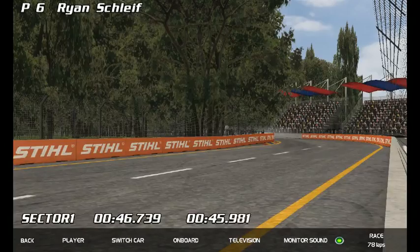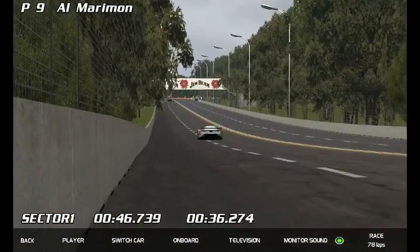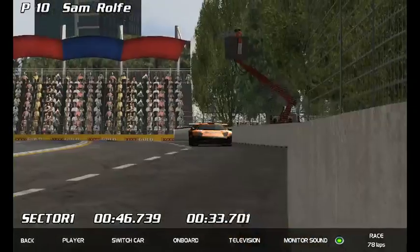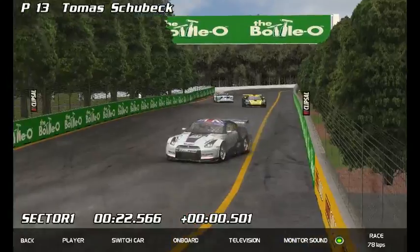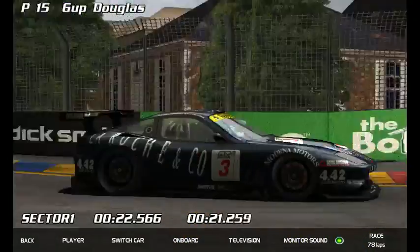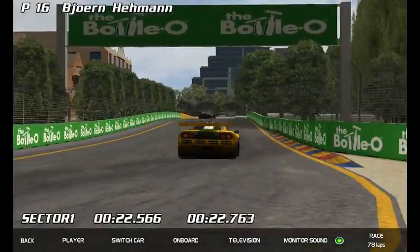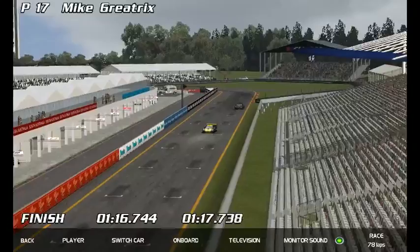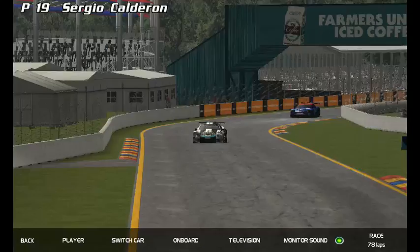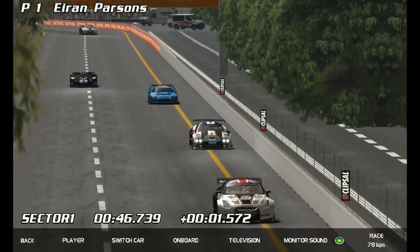So Ryan Schleif in 6th, Ian Jolicoeur in 7th, Andrew Werner 8th, Al Merriman in 9th, Sam Rolfe in 10th driving a Lamborghini, Rich Roman, Mike Trussler, Thomas Schubeck, Marty Eiran, Gup Douglas in 15th from the back spot, Bjorn Heyman in 16th after the pit rotations, Mikey Graytrix in 17th, one out of the points, Jonathan Cuppett in 18th, and Sergio Calderon in 19th. We got 19 running cars, Jack.